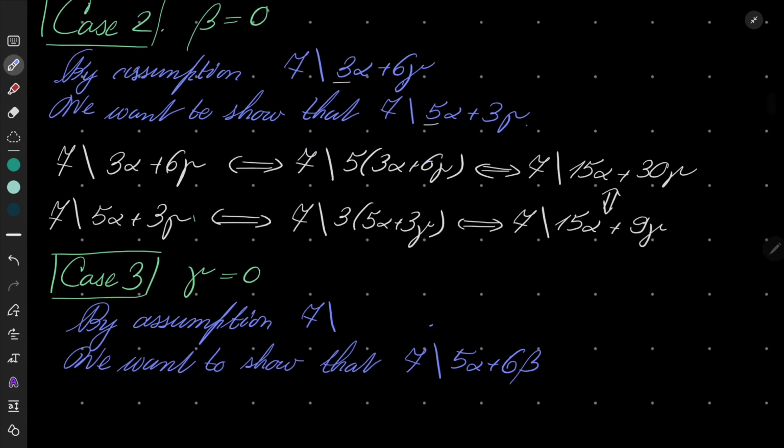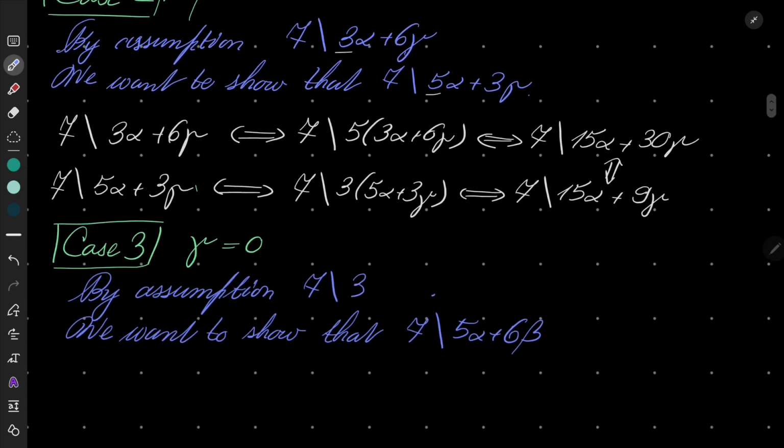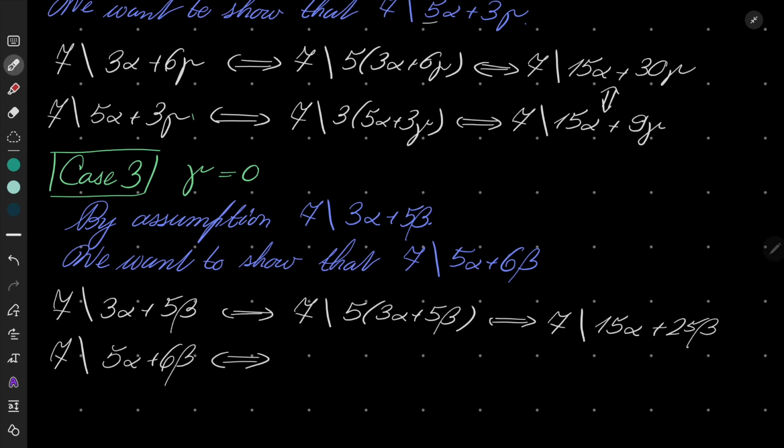There was a mistake, because by our assumption we know that 7 divides this, so we have 3 alpha plus 5 beta. I made a small mistake. And again, very similarly, 7 divides our first number if and only if 7 divides 5 times this number. That is equivalent to saying that 7 divides 15 alpha plus 25 beta. And we wish to show that 7 divides 5 alpha plus 6 beta, which is equivalent to saying that it divides 3 times 5 alpha plus 6 times beta, which is to say that 7 divides 15 alpha plus 18 beta.